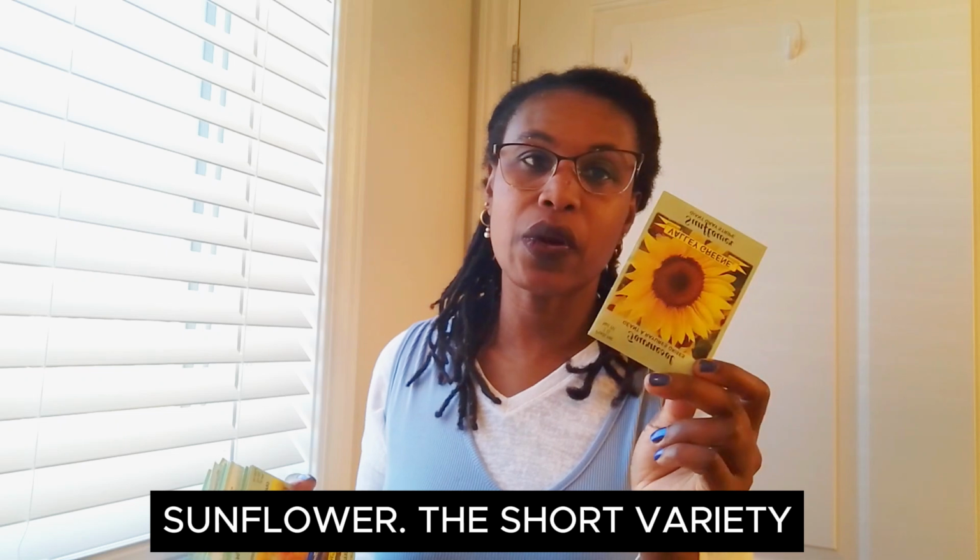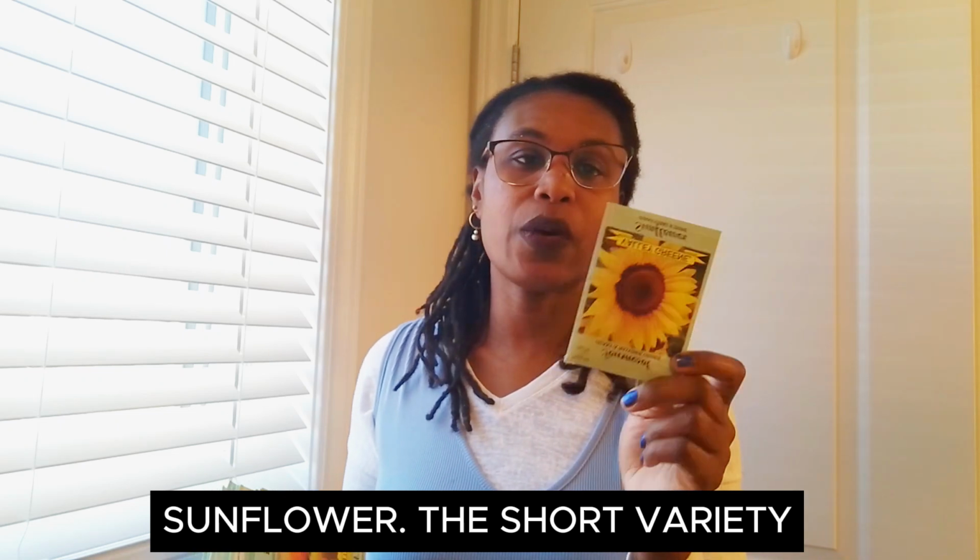The next thing that does well in a pot is sunflower. Now, beware of the sunflowers because there are different varieties. This sunflower is a smaller sunflower, so it will grow well inside a pot. I plant like 5 to 6 different varieties of sunflowers. The bigger ones, the ones that grow very, very tall, don't do well in a pot. Plus, they bust the pot.